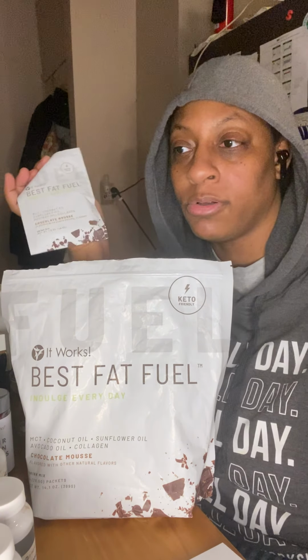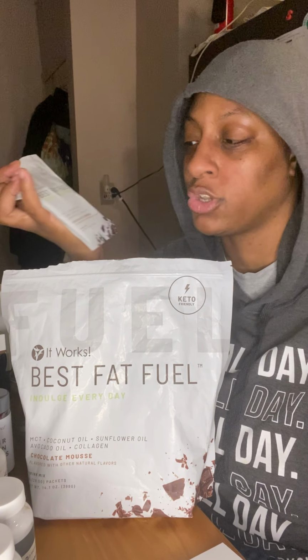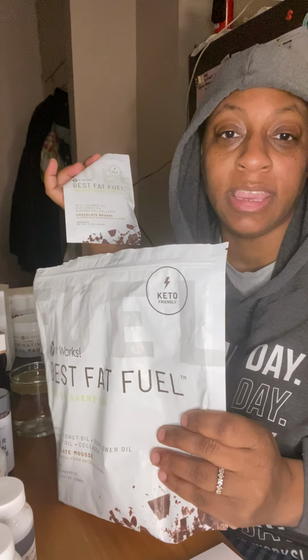You can use almond milk, you can use milk, you can use water. It all tastes the same with it, and it being chocolate mousse flavor is good. And it's only 170 calories.